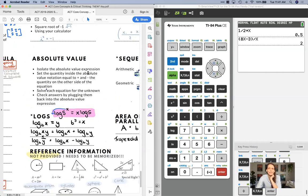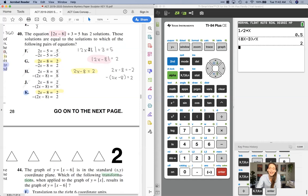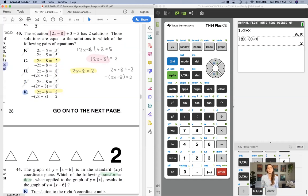For absolute value, you want to isolate the absolute value expression first. Then when you remove those absolute value bars, you're going to set it equal to a positive and a negative, and then you can solve for the variable. Something to note here, and it's true for a lot of ACT math questions, we want to look at those answer choices before we do all the work so that we don't do too much work. Because it's a really fast section, a lot of the time they just want you to set up the questions and they don't actually expect you to solve all the way. You can get into trouble if you solve for the variable and then look at the answer choices and that's not what they wanted. So you want to peek and see, what am I going for here? And then use that as you solve the question.